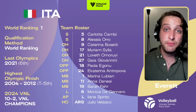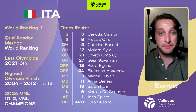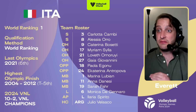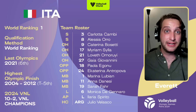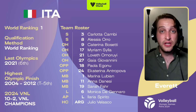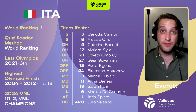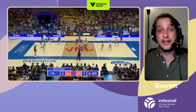Now, to kick things off in Pool C, we have the number 1 team in the world and the current VNL champions, Italy. Italy is a team that could be characterized as being a medal contender at all times, but last year they really went through it a little bit. We saw them struggle at Eurovolleyball 2023, finishing off the podium altogether in 4th, and then failed to qualify through the Olympic qualifying tournament last fall.